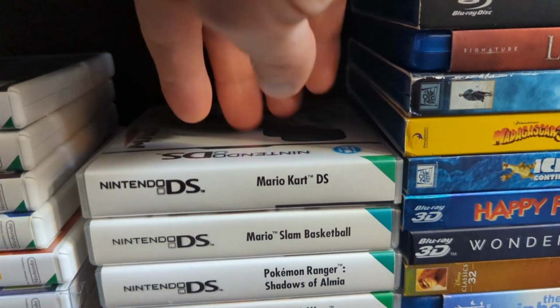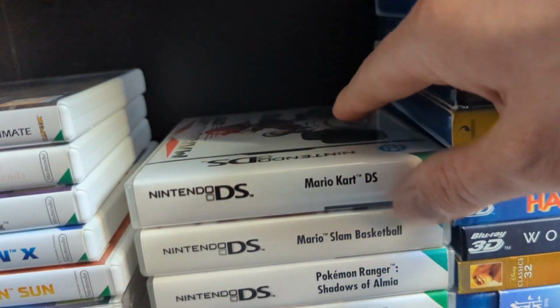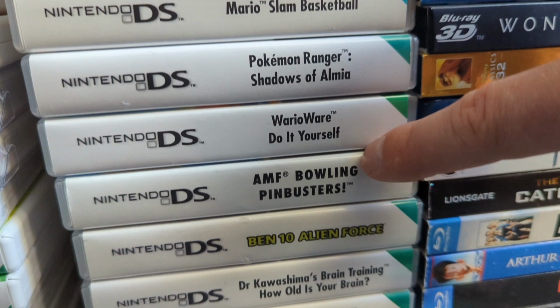The DS then, so Mario Kart DS. When the DS first came out, I got Mario Kart DS, and I loved it, absolutely loved it. Another Pokemon there, Ranger Shadows of Almia.